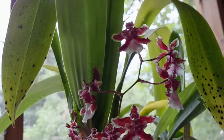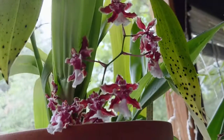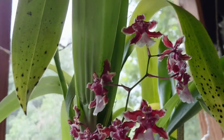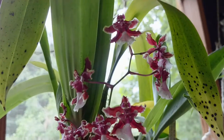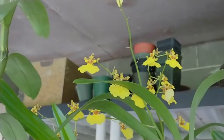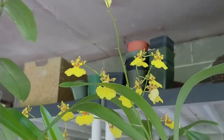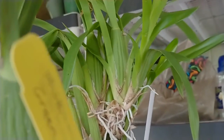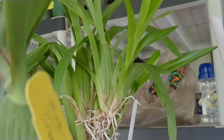The Oncidium Sherry Baby is still hanging in there. I'm surprised, being that it was a repot from just a couple months ago. And my Oncidium Gower Ramsey is still hanging in there, starting to drop its blossoms. I'll be glad because I need to figure out what to do with this thing.